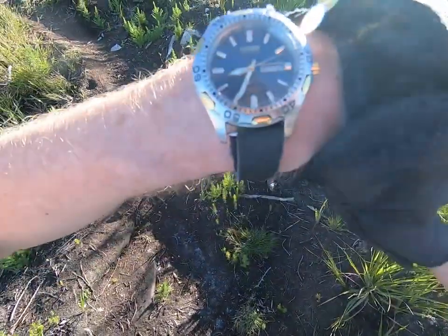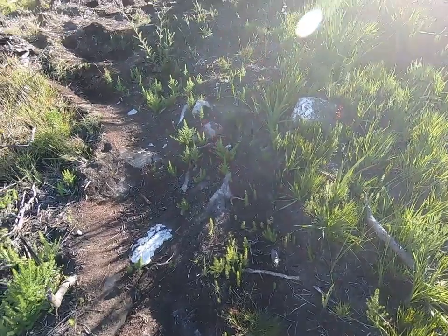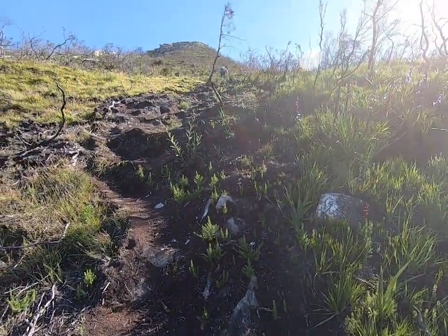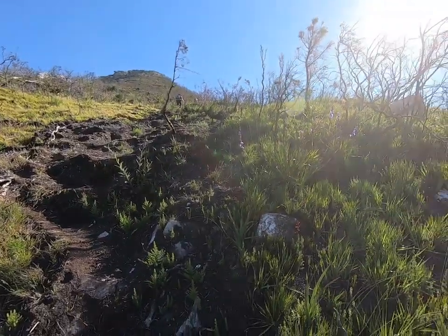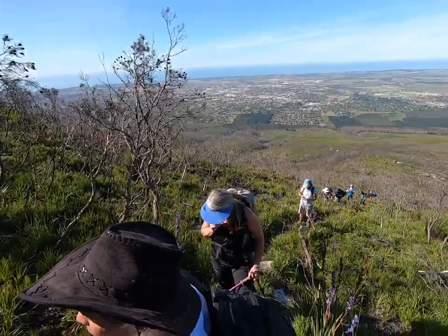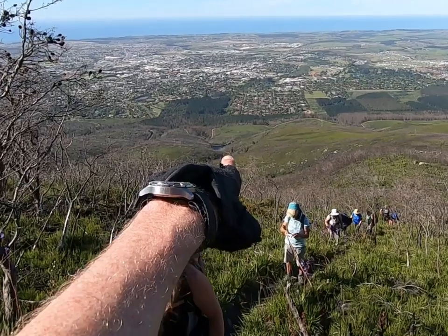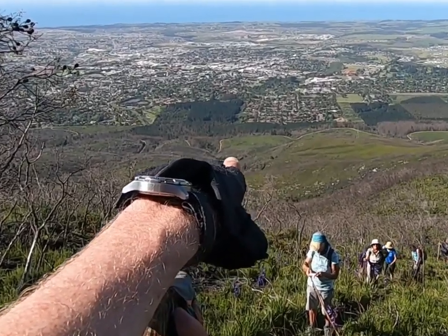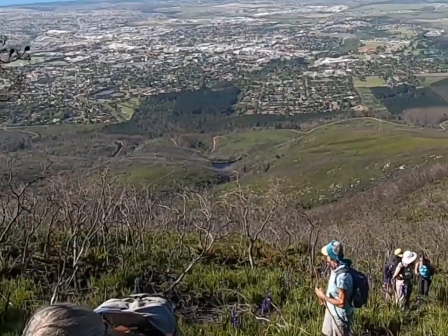It's about 25 to 9 on my watch. Still early. Some people are having breakfast now. That's the way up the hill, and that's the way down the hill. And that's the old George Dam right behind us. We came up that little path towards the dam this morning.